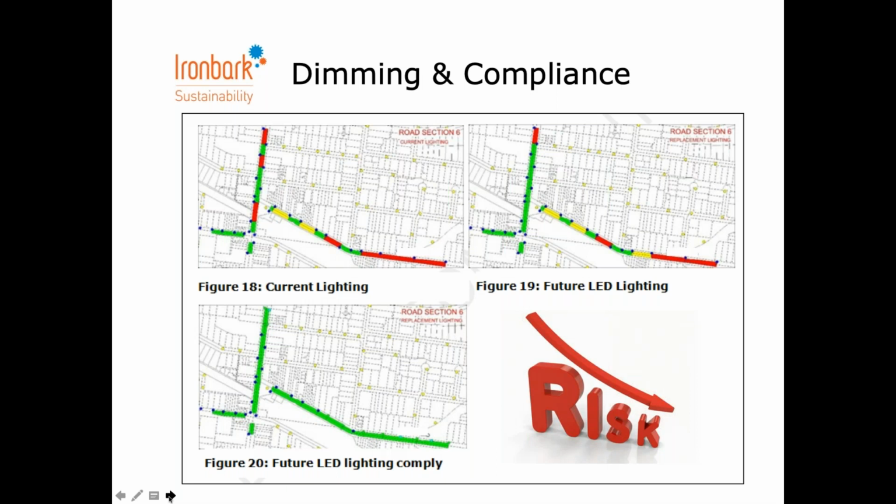And ultimately, from a value perspective, this has the impact of significantly reducing risk, mainly for the council, who's the road management authority, but obviously everyone benefits when there are fewer accidents and improved lighting levels.